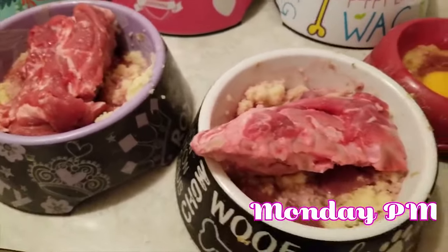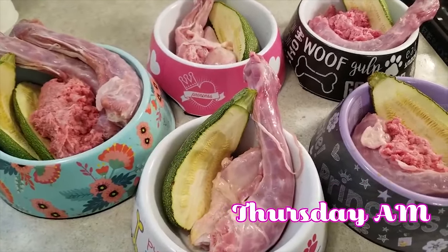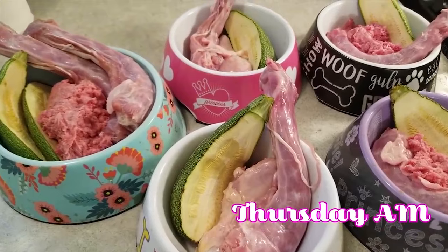Then I'll be feeding my dogs. I have 6 dogs, 4 corgis, and my retired service dog and my chihuahua. They're on a raw diet, which you can learn more about because I did a whole video just on what I feed my dogs in a week.